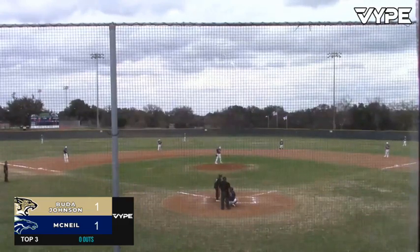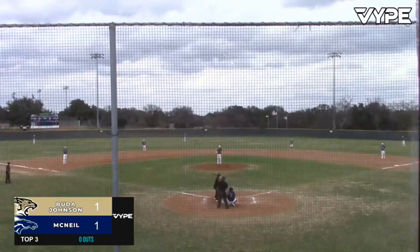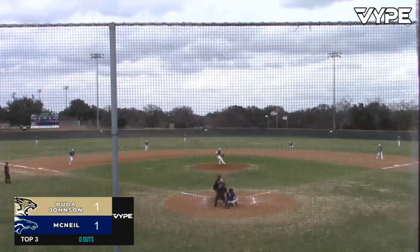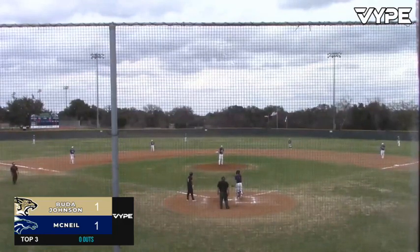Just a soft liner off to the right side in foul territory. Jackson made a nice effort. The ball just kind of died, you know, right in front of him. Winisman comes inside there, misses a little bit low. Ball one.